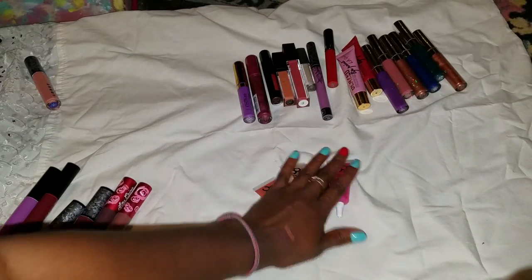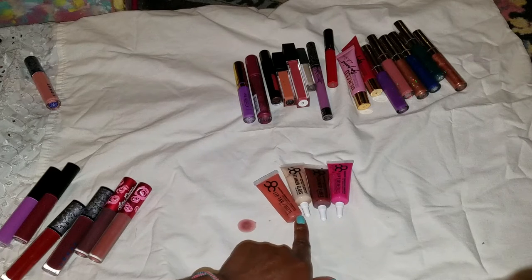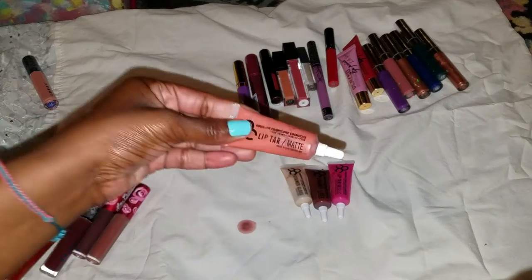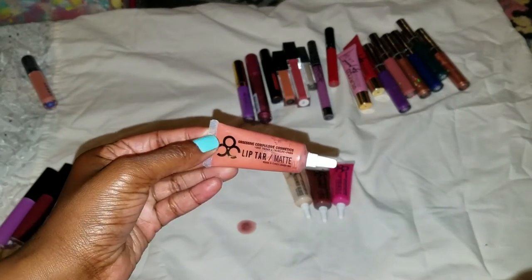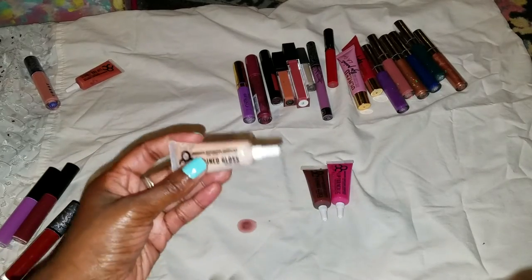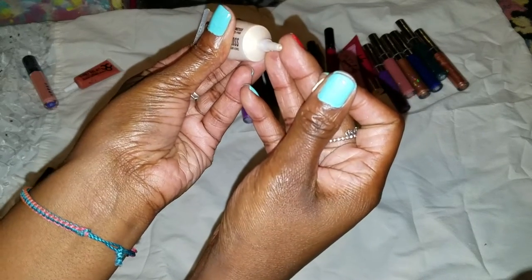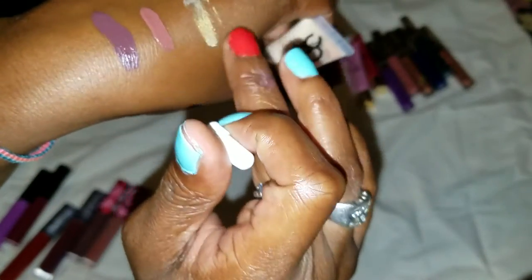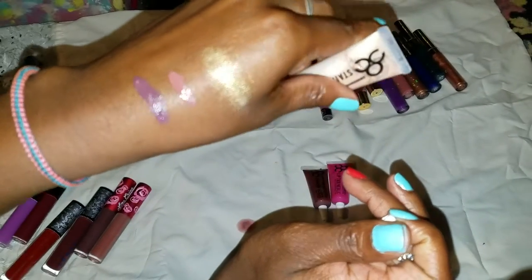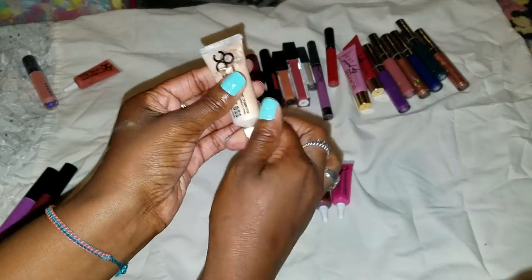Okay, and I also have four OCC lip tars. So I have a matte lip tar. I don't like this color, so I am decluttering. This is like a glossy. Let's see. Ooh, look at that. It's like an iridescent color. Iridescent gloss. Can you see? I like it. I'm keeping this.